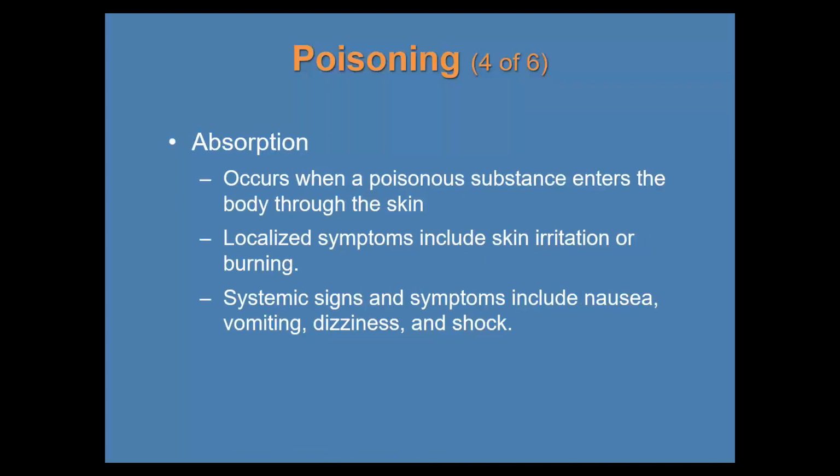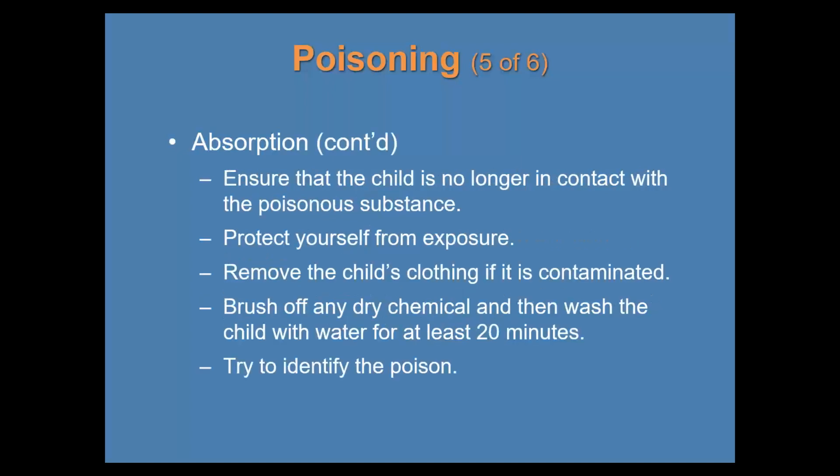So absorption, again, has occurred when the poison substance enters the body through the skin. Localized symptoms, like skin irritation, burning, that sort of thing. So something got spilled on them, or they put their hands into something. That's usually what you'll see. Systemic signs are nausea, vomiting, dizziness, shock. Those first three are usually a little bit later stage. It takes a minute for that to get into the bloodstream through the skin, and then they'll start to exhibit some of those as well as potentially shock.